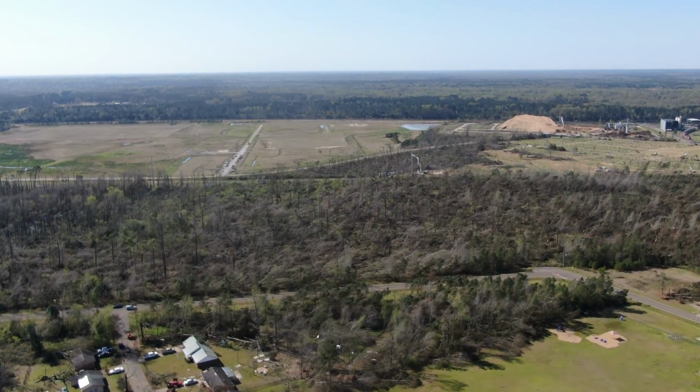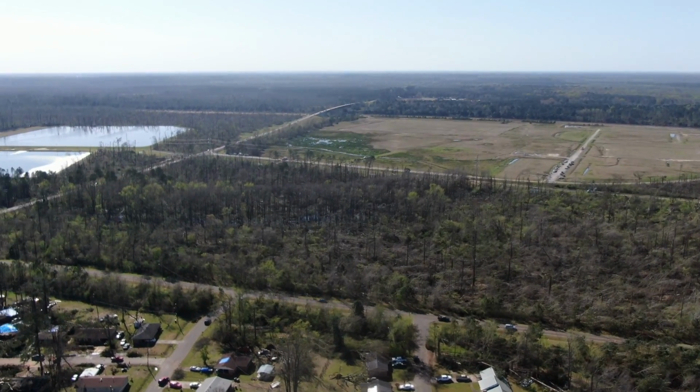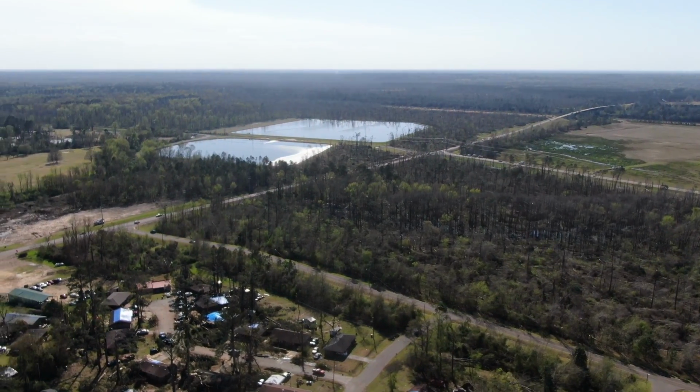So I looked at my battery, and I'm going to make me a loop back toward the chip mill here, because I had enough battery to keep on flying.